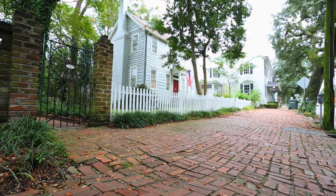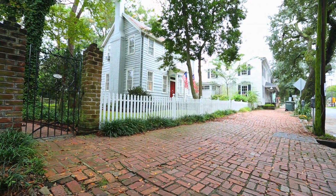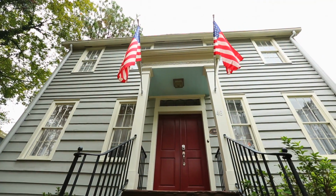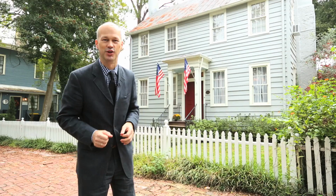Let me tell you why this home is important. Number one, because it is one of the older homes in Savannah dating back to 1810. It's adorable. Number two, the location is absolutely insane. This is a rental investment paradise. Great single family home if that's what you want, but if you want to make some big bucks, this is the home to buy. Let me show you why. Come take a look.